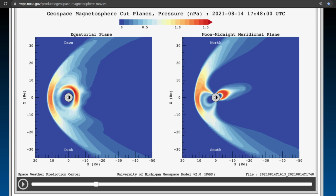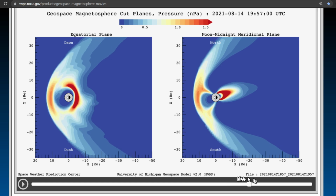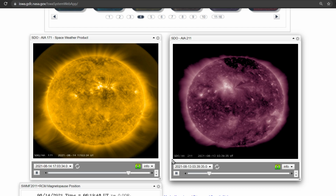But this is magnetic pressure on our magnetosphere or magnetic field. And really not much going on, guys. I mean, honestly.